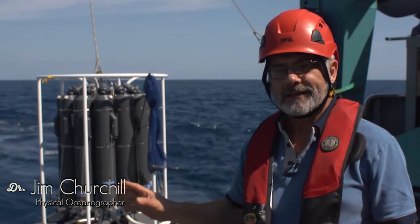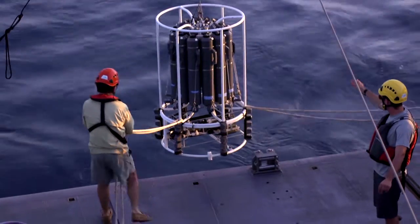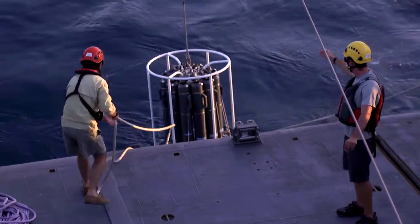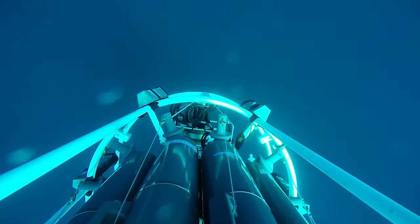The instrument we have behind us is known as a CTD, and that stands for conductivity, temperature, and depth. And what we're using it for in this project is to determine what sort of water masses are near the seamount and how the distribution of those masses affect the currents near the seamount.